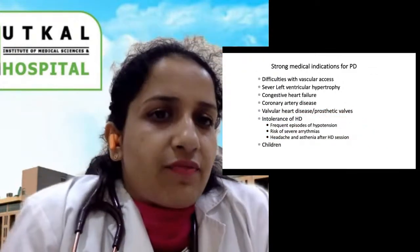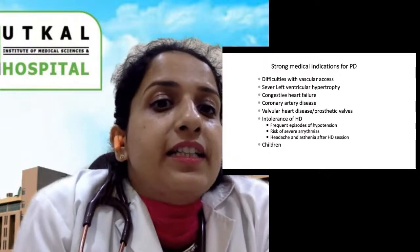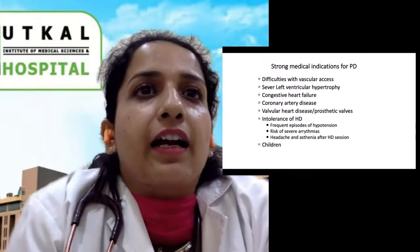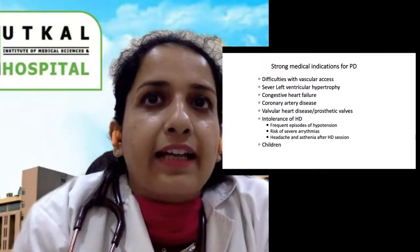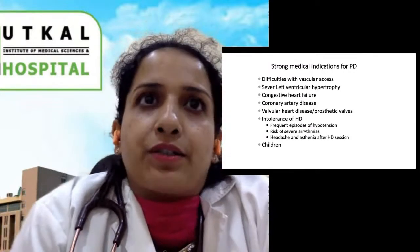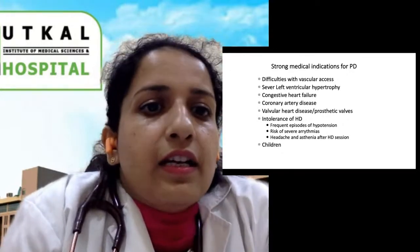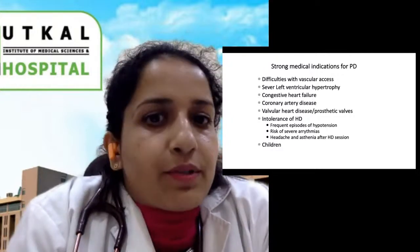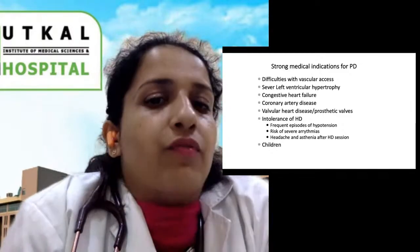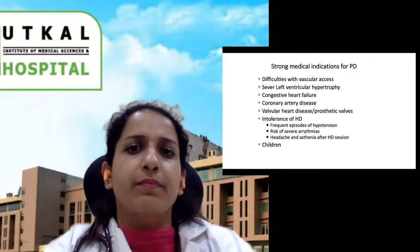So there are a few strong medical indications for peritoneal dialysis, like difficulties in vascular access, which is already discussed. You cannot make the AV fistula or the line, jugular catheters cannot be put. Severe left ventricular hypertrophy. Major hemodynamic changes are less in peritoneal dialysis. Congestive heart failure, same reason. Coronary artery disease, valvular heart disease, prosthetic valve. So these are a few of the indications in which case we prefer peritoneal dialysis.